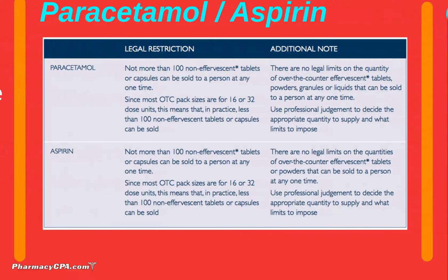This is the restriction on paracetamol and aspirin, and the reason for this is that there's an overdose potential. Not more than 100 non-effervescent tablets or capsules may be sold to a person at any one time. Since most packs are 16 or 32, this means in practice less than 100 non-effervescents can be sold, so it's more like a multiple of 32, which is going to be about 96.